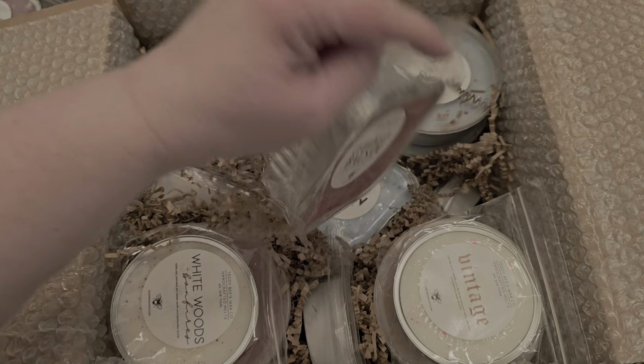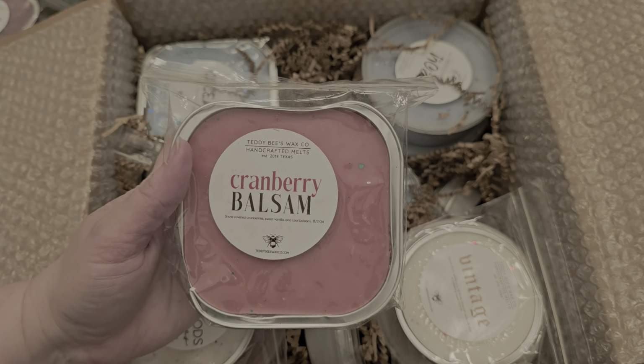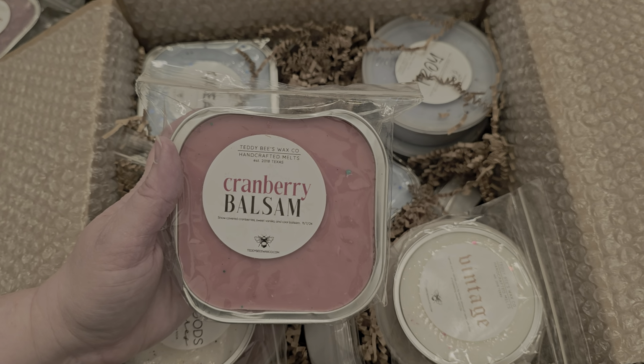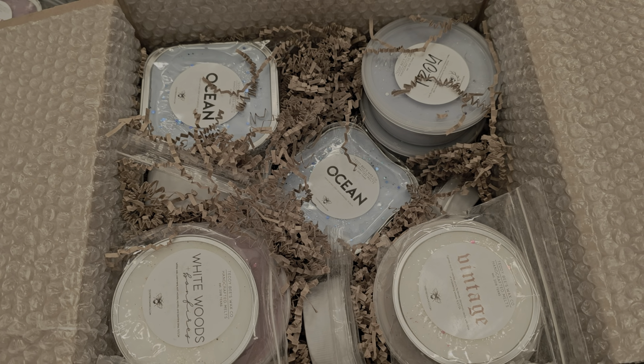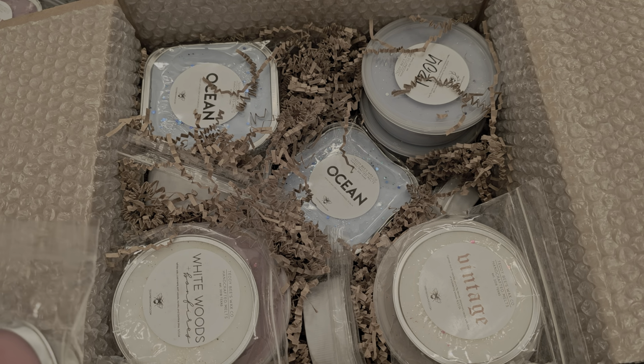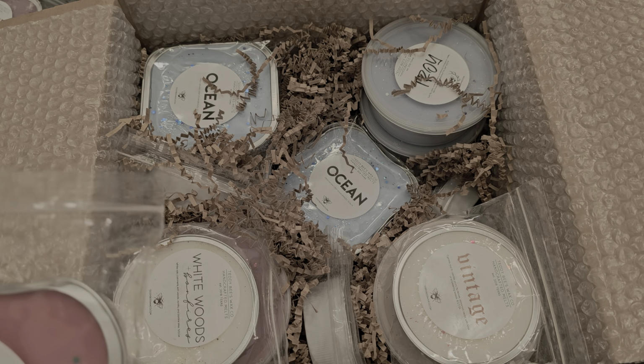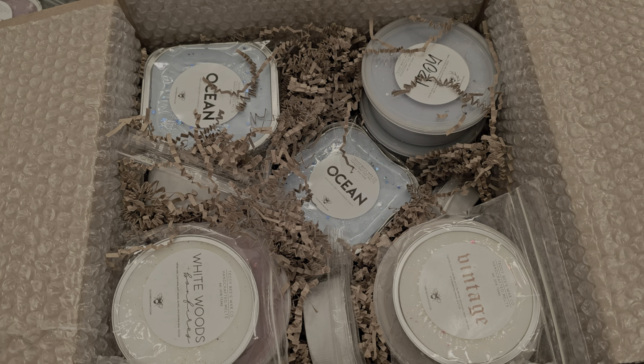Cranberry Balsam. I love cranberry, and I usually like tree scents, so I had to try this. Snow-covered cranberries, sweet vanilla, and cool balsam. Y'all, my hand is not as red as it is showing here. Okay. I mean, kind of exactly what you would expect. I do get some kind of sweet cranberry with a little bit of an undertone of balsam. Nice.